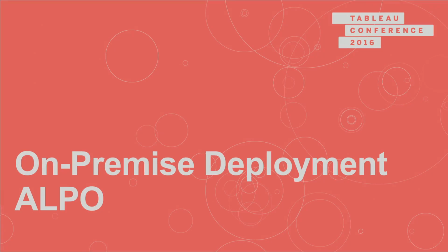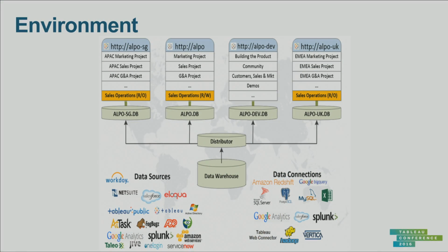So I'm going to get pretty detailed about what we do at Tableau. Open up the book and let you guys take a peek. We're going to build from the bottom to the top, so don't try to consume this all at once. I'll walk you through it. We have loads and loads of data sources here in the lower left-hand corner that we use at Tableau. Our primary systems of record are NetSuite, Salesforce, and Eloqua. And then everything else, whether it's Splunk, whether it's ServiceNow, whether it's Workday, whether it's Jive, whether it's Taleo.